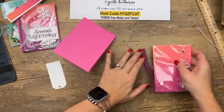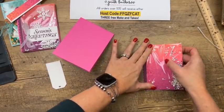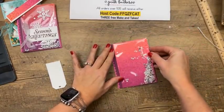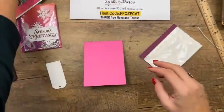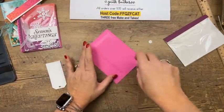Set that down right on that Blackberry Bliss. I don't know if I said that or not. All right, and then we're just going to glue that right to our card base. Isn't that pretty? Let's see. I think I will just use my Stampin' Seal.